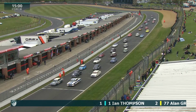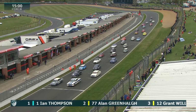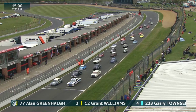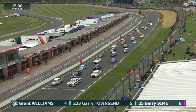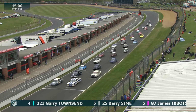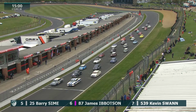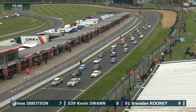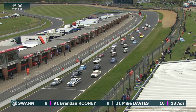Ian Thompson in the Mike and Andrew Jordan prepared Lotus Cortina on pole. He raced an Alan Mann Racing replica last season, now in this lovely looking grey Lotus Cortina alongside Alan Greenall, who competed in the British Saloon Car Championship in a Golf in the early 80s. Alongside in the Falcon. He said that car was jumping out of second gear yesterday, and he lost it going through the Graham Hill Bend section, which is why it cost him the win. Grant Williams in the Jag next, then Gary Townsend.